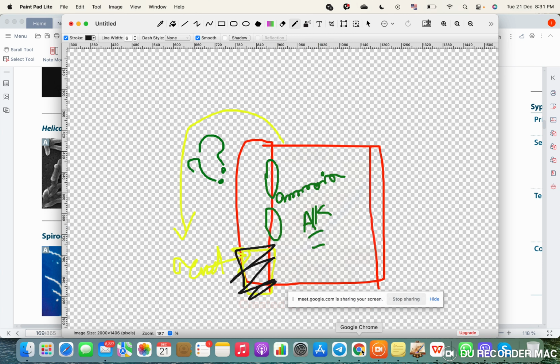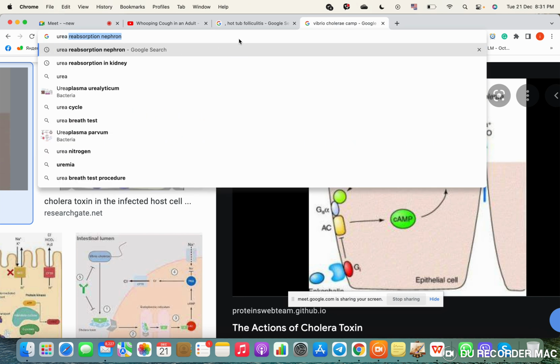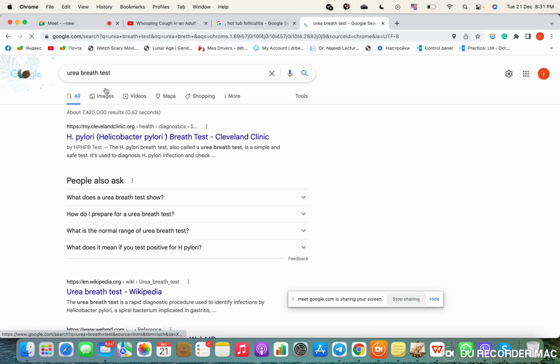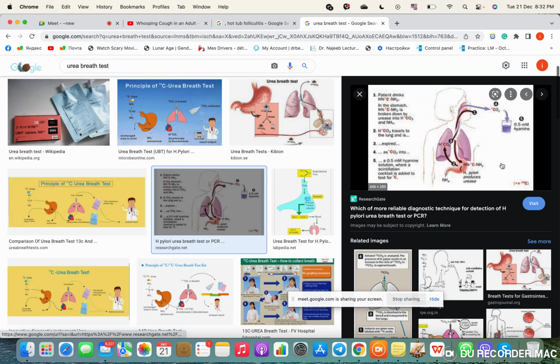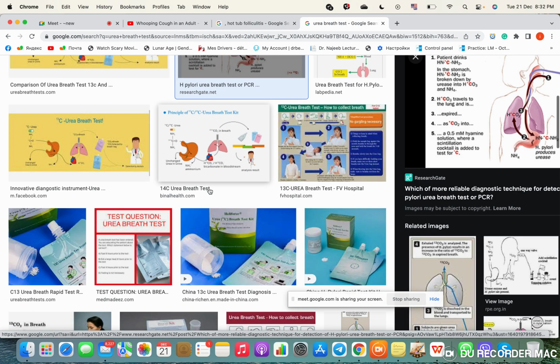So, yep, absolutely correct. So take a look at what they write. H. pylori is a curved, flagellated, motile, gram-negative rod that is a triple positive: catalase positive, oxidase positive, and urease positive. You can use the urea breath test or fecal antigen test for diagnosis. Okay, so basically with the urea breath test, how do we do it? We bring the human being and we tell him, okay, consume these pills, please. What do the pills contain? The pills that we give to the patient to consume contain urea, yeah? So we make him consume the urea.